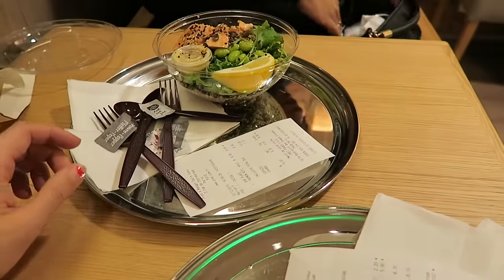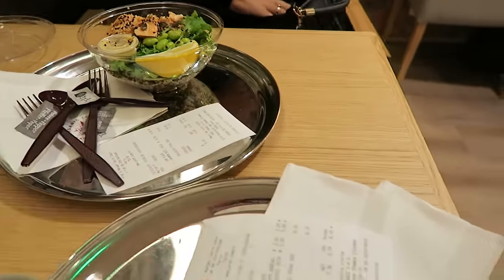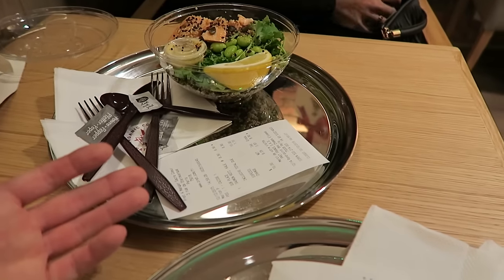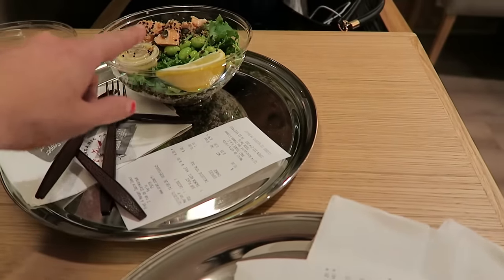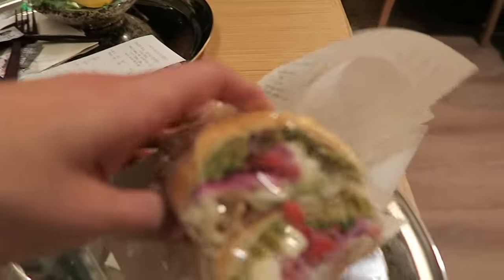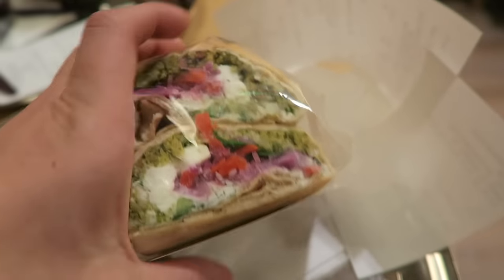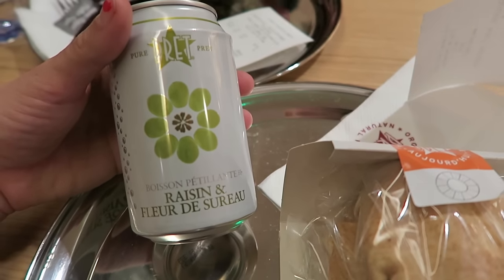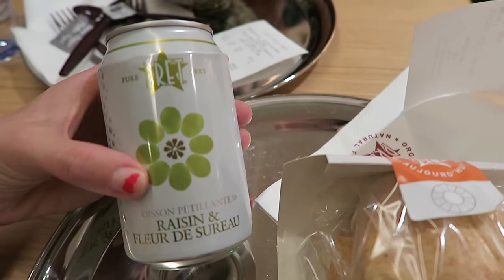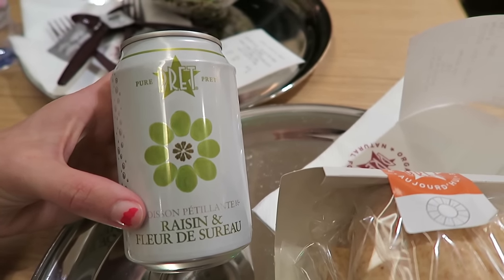We are the laziest lunchers ever, so we just walked past Fred Amanger. It's the French name of a restaurant, and Dean has a salad with quinoa and some vegetables and some salmon, and I have a pita with falafel and feta cheese. It looks delicious. And also I have a mystery drink because I have no idea what's in it. I'm guessing raisin. It's like grapes, something with grapes, and fleur. I know it's flour, but the rest I have no idea what this is. Mystery drink tasting.